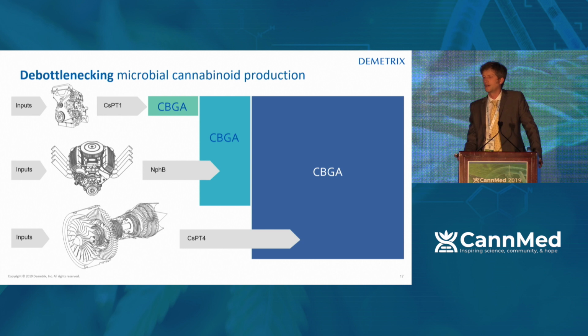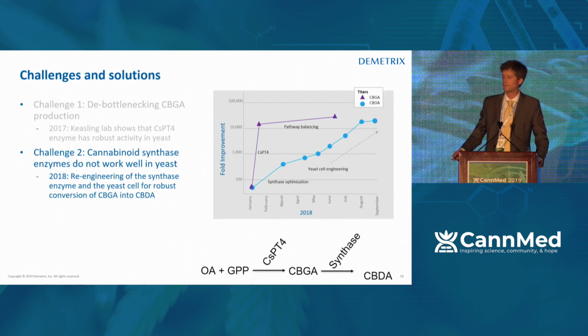So we found ourselves in early 2018 in the position of having strains that made a lot of CBGA, and that's where we ran into our second problem. And so that was that the cannabinoid synthase enzymes just don't work well in yeast.